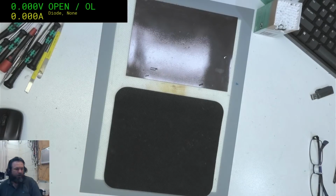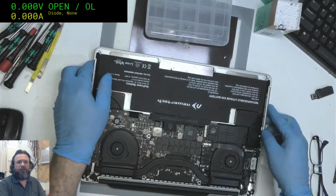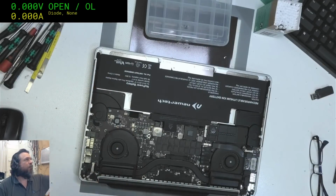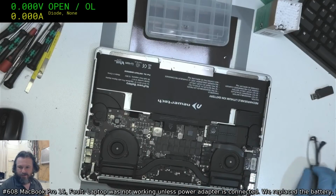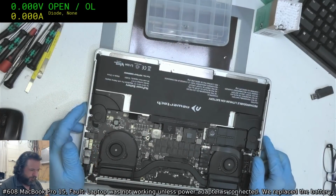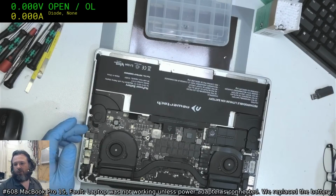Oh, okay. So we've got a 1398. Let's play the game of fix the machine now. I do love having this software that does this. Alright, so the fault is laptop wasn't working unless power was connected. Battery was replaced, however, continue to see the problems with the computers. Sometimes it charges, other times it doesn't.